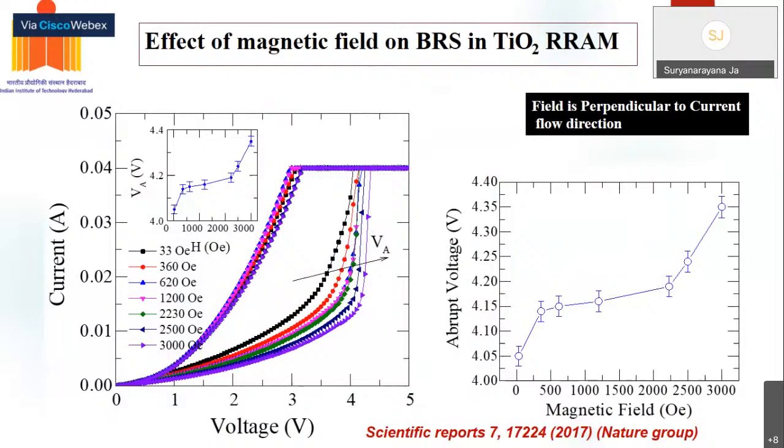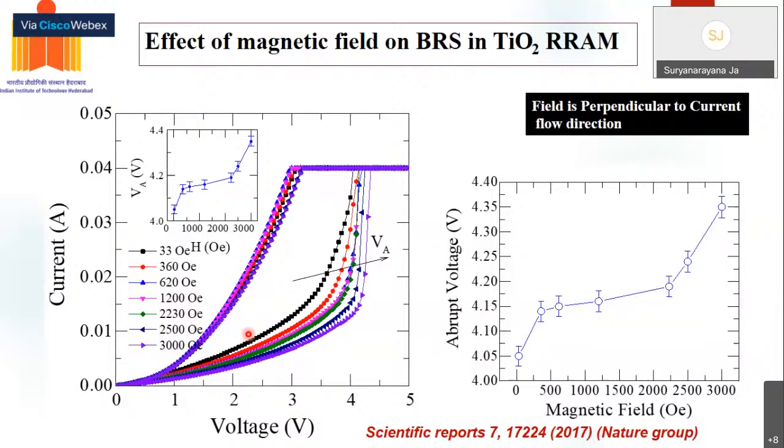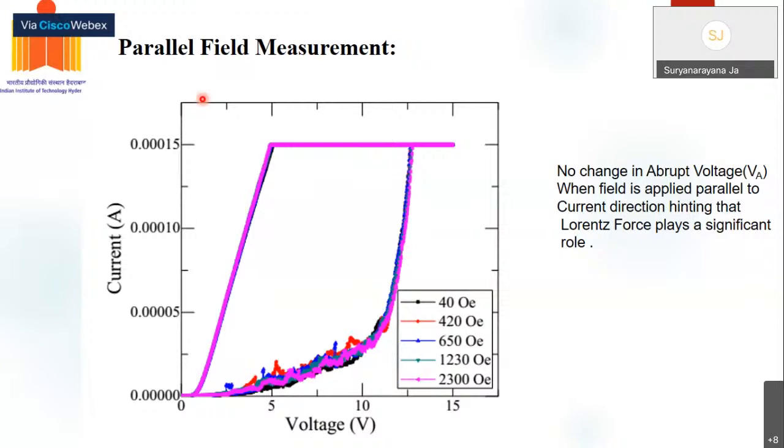These are the device characteristics that we have obtained. We applied the magnetic field with various strengths from 33 Oe to 3000 Oe. Wherever the device switches from the high resistance state to the low resistance state, we could see a systematic variation of the switching voltages with different magnetic fields. We also plotted the graph between the magnetic field and the abrupt voltage, and there is a systematic increase in the switching voltage. We obtained this behavior only when the magnetic field is applied perpendicular to the direction of the electron motion. When we applied the magnetic field parallel to the electron motion, we don't see such an effect.